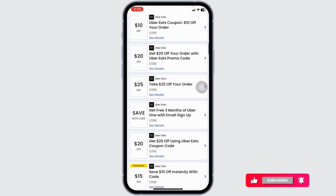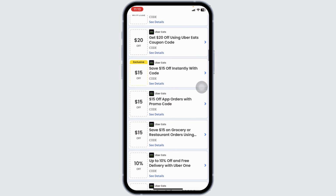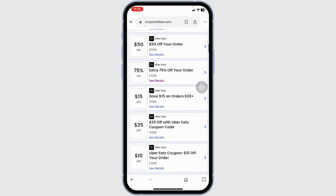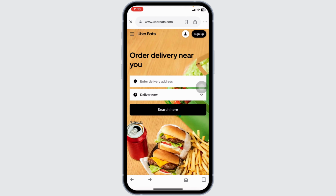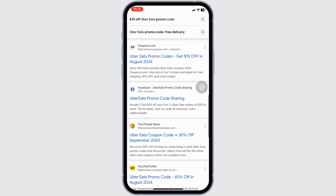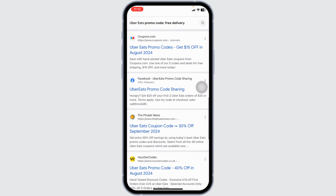Likewise, you can also give a try to other offers, as on this website you're gonna find tons of offers and deals for Uber Eats. The process is exactly the same to use any of the offers. Lastly, hit back. Once you're on this website section, you can also try out other websites, as other websites will also provide you amazing offers and deals for Uber Eats. So this way you can easily get a $30 Uber Eats discount code.